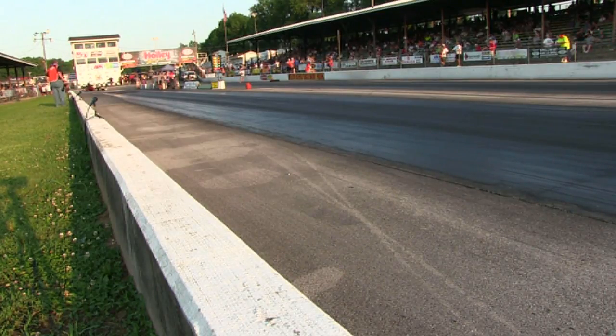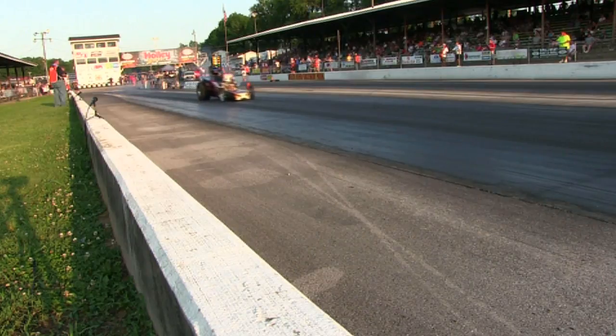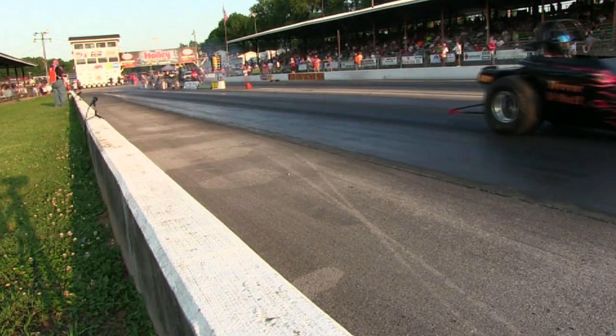Pat Lamont out of Lake Villa, Illinois. 8 flat is the index for the A comp. For the B comp car, it's 850, and Shane Bowman coming up into the right lane. Bowman out of Albany, Indiana. Two T's ready to go, both Chevy powered.